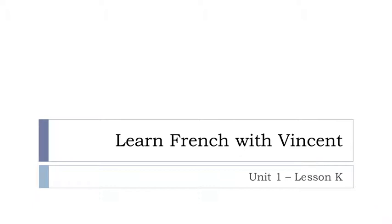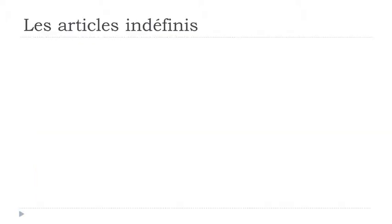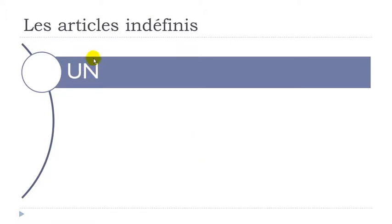Okay, so let's see what we'll discover in this lesson together. We'll discover les articles indéfinis. So, indefinite articles. In English, there is only one, and it's a or an. In French, we always have the difference between the masculine form, the feminine form and the plural form, as we saw in the previous lesson. Remember, for the definite articles it was the same, and in this lesson, article indéfini, it's the same. We'll start with the masculine form, and the masculine form goes like that.